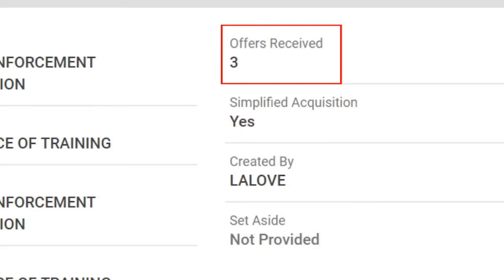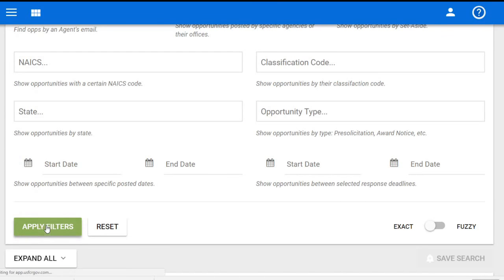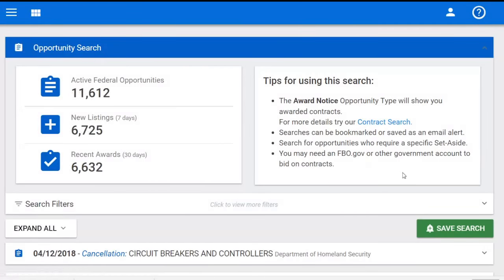You can save that search to run automatically. And you can name the search, nickname it, so you know what search it is. We know that that's an active search for tree trimming, and that's the 11 out of 100 searches we've set up so far. And 9 out of 10 of those searches we're watching. The best way to set up a saved search is to create the search and then see how it works. Some searches you're going to need to be more specific. Maybe they're bringing you a few too many opportunities that are not a perfect fit. But you also don't want to set your searches up to be so specific that you're missing out on opportunities.